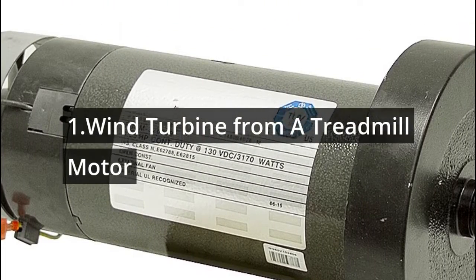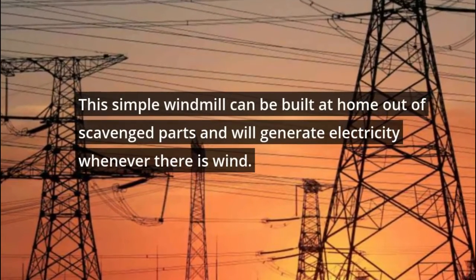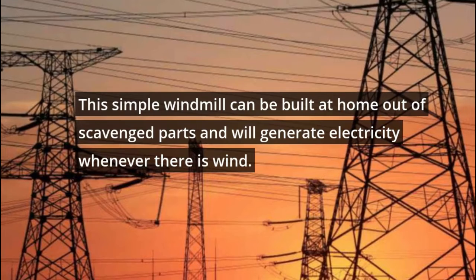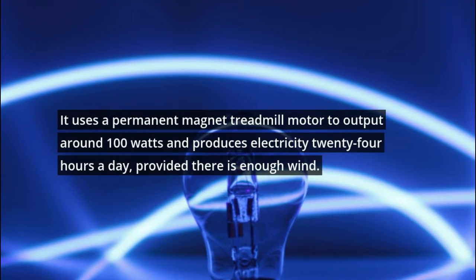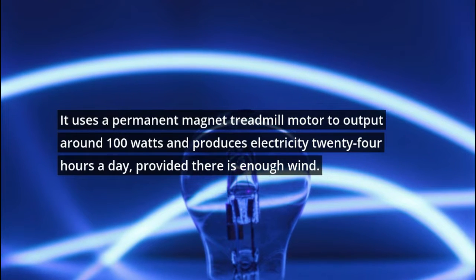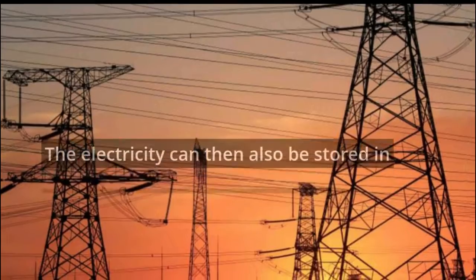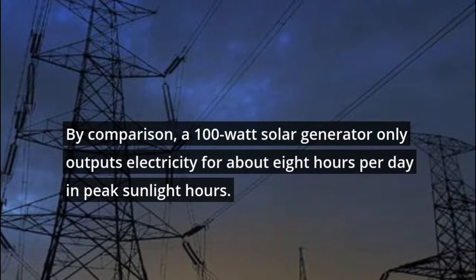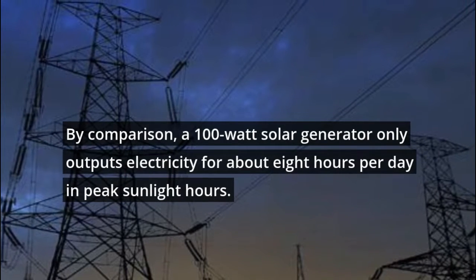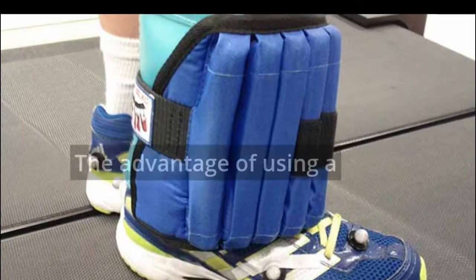1. Wind turbine from a treadmill motor. This simple windmill can be built at home out of scavenged parts and will generate electricity whenever there is wind. It uses a permanent magnet treadmill motor to output around 100 watts and produces electricity 24 hours a day, provided there is enough wind. The electricity can then also be stored in a battery bank and used as needed. By comparison, a 100-watt solar generator only outputs electricity for about 8 hours per day in peak sunlight hours.